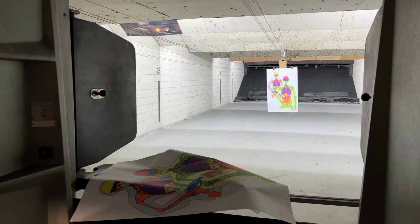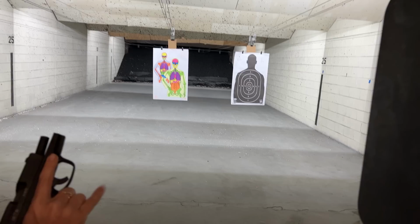Boom, boom, boom, boom. These glasses are so big on my head. I feel ridiculous. Walther PPS. I only put like 5 rounds in here.